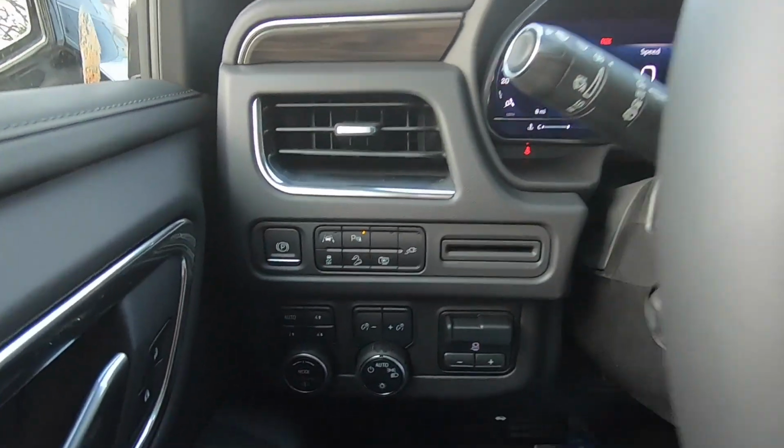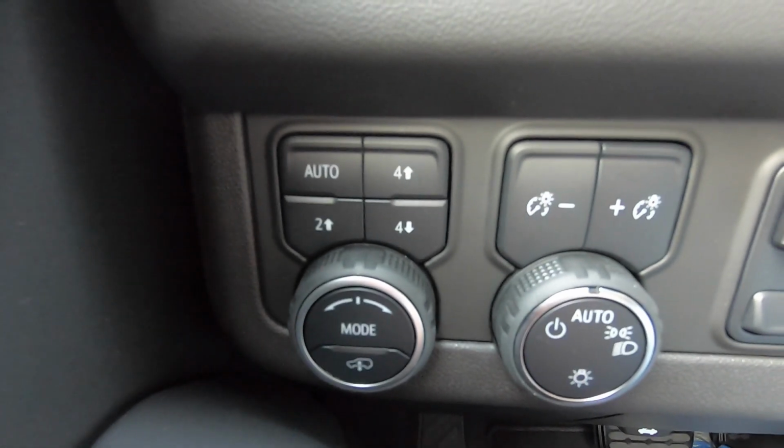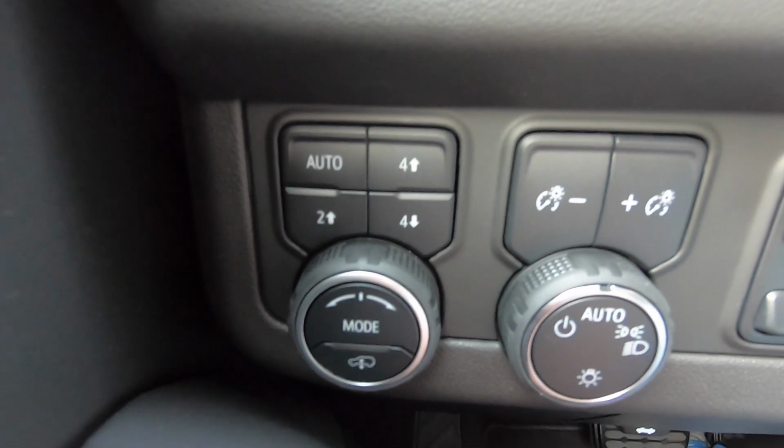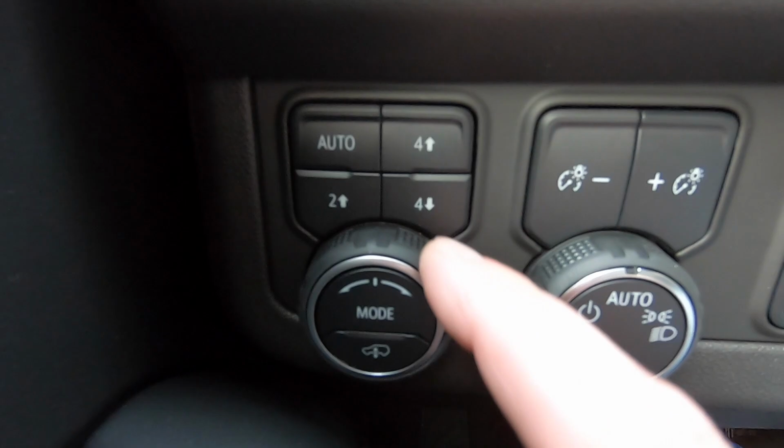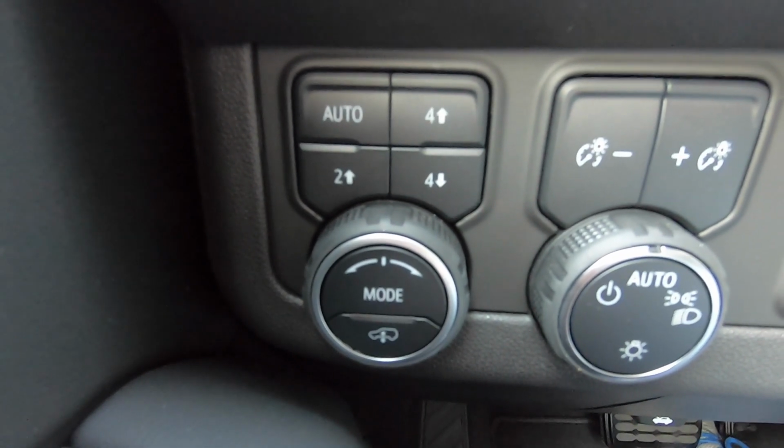As we look to the left of the steering wheel on the panel of buttons here, you'll notice you have your four-wheel drive controls. So you have your auto, your 2 high, your 4 high, and your 4 low. You have a mode knob that you can rotate left and right, and then you have a button here that has an outline of a Tahoe with an up and down arrow.